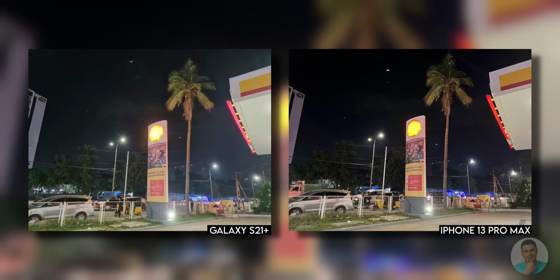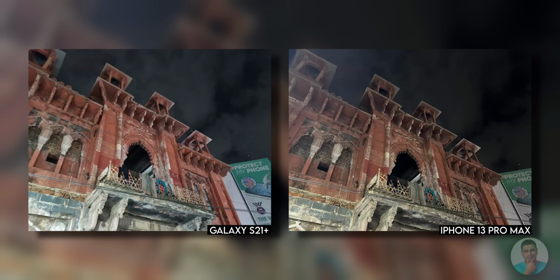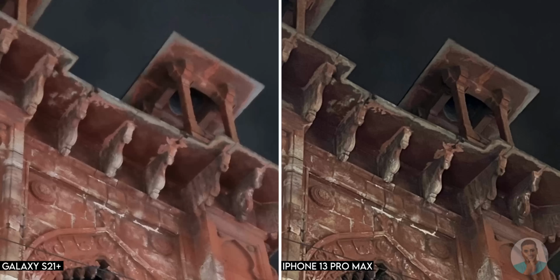Both the phones have image stabilization, but the iPhone seems to do better using the sensor shift technology compared to the optical image stabilization on the S21 Plus. Look at this image. Even without zooming into the picture, it's clear that the image out of the iPhone is sharper. Look at the sculpted hoses on the building here. They are much sharper on the image out of the iPhone 13 Pro Max.